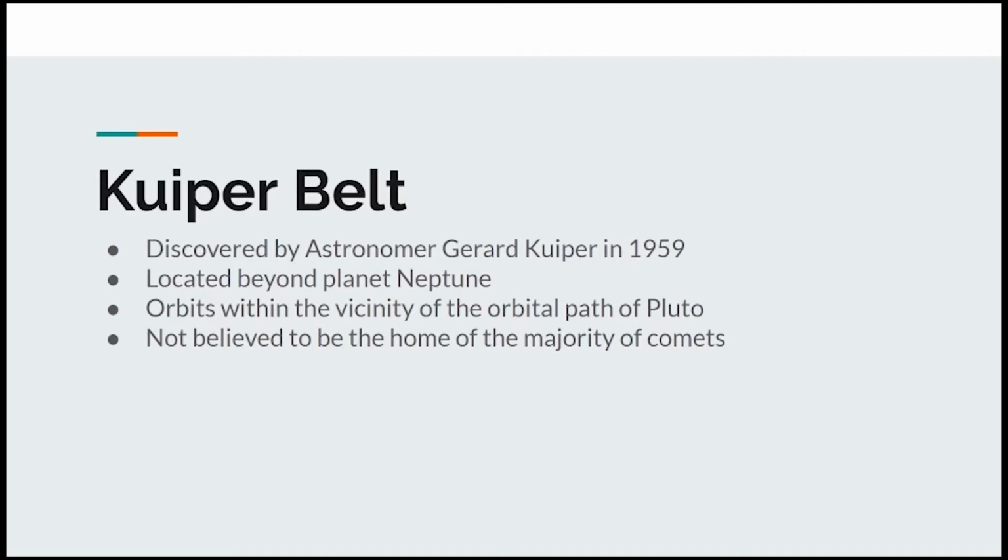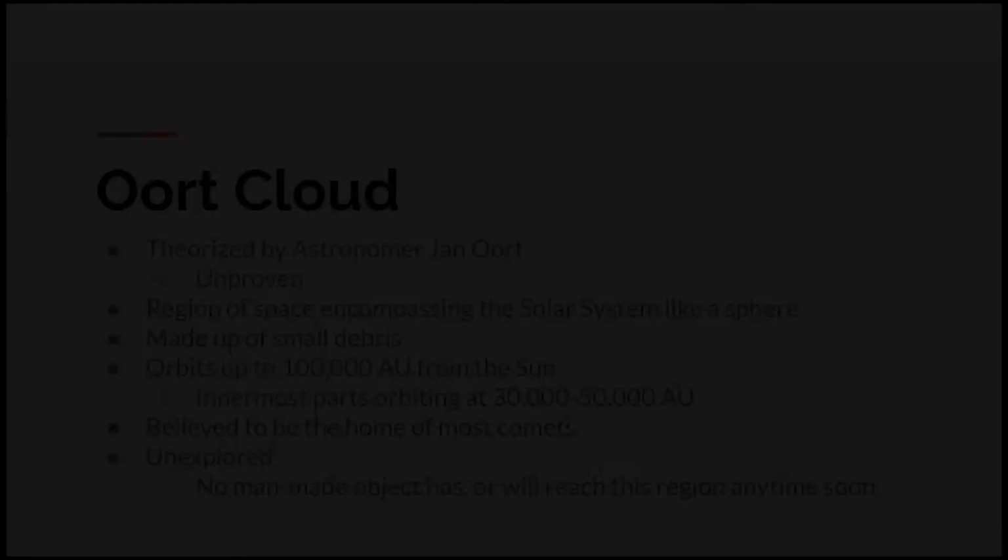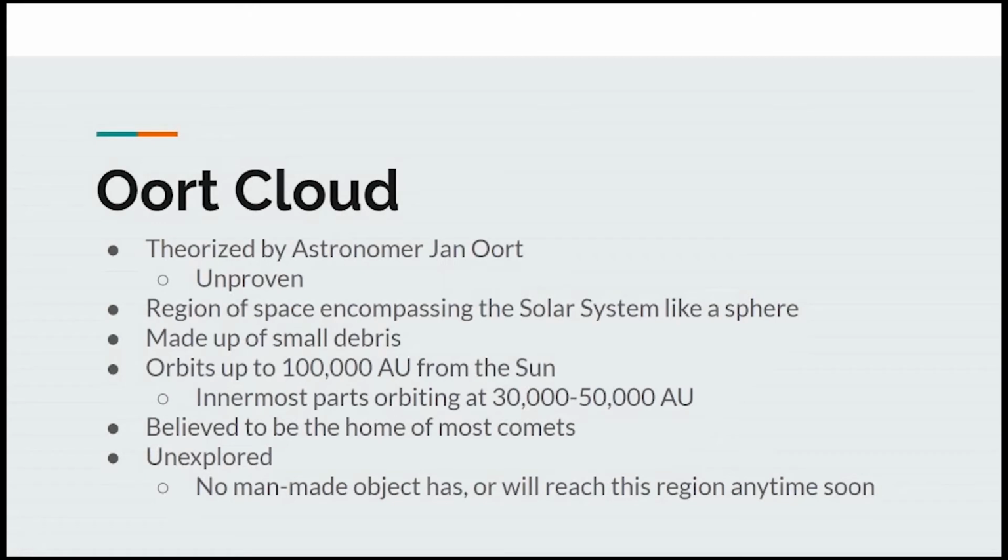However, the Kuiper Belt is not believed to be the home of the majority of comets. This title belongs to a far-out region of the solar system known as the Oort cloud. Unproven and first theorized by an astronomer by the name of Jan Oort, it's believed that the Oort cloud is a region of space occupied by small debris that encompasses the entire solar system like a sphere. It's believed that this is where the majority of comets originate from.